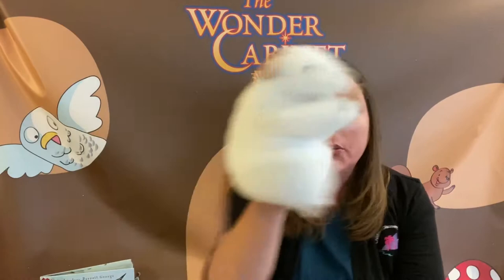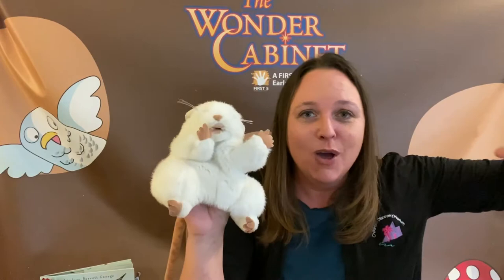What animal is this? We have a mouse. Do you think mice move fast or slow? They move very fast or very quickly. They go quick, quick, quick, quick, quick. Can you move your fingers very quick? Let's do it again, ready? Quick, quick, quick, quick, quick.